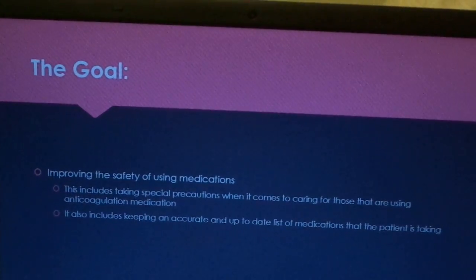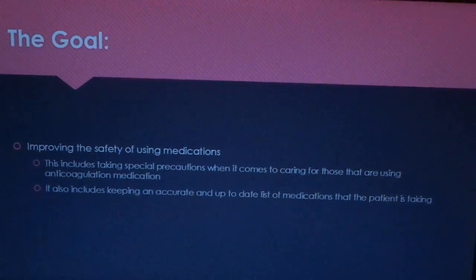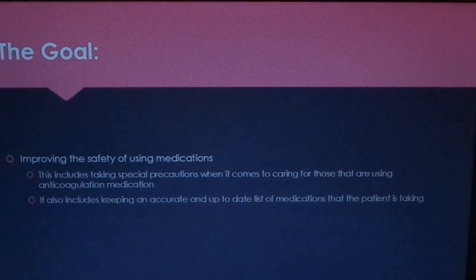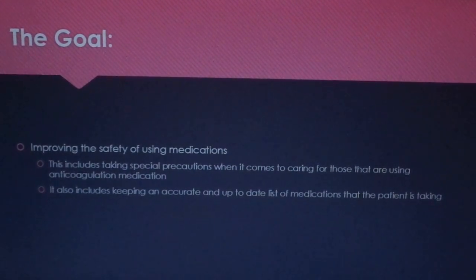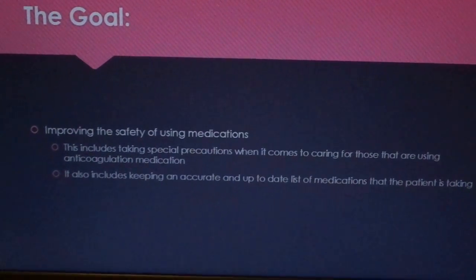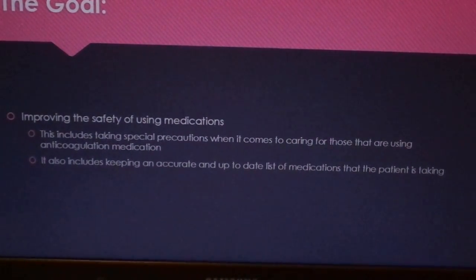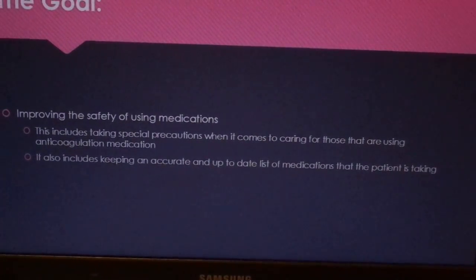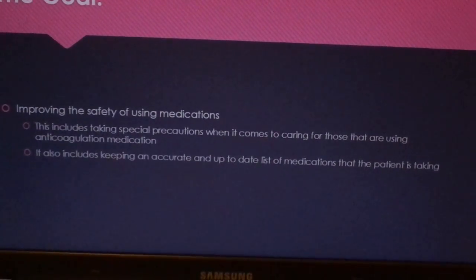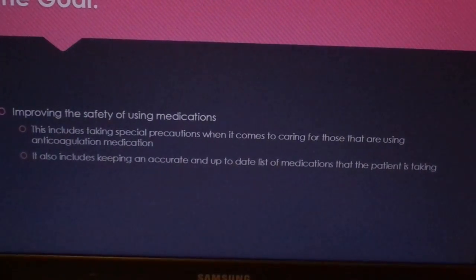So the goal that I chose off the National Patient Safety Goal is improving the safety of using medication. The two main pieces that they mentioned at the Joint Commission was taking special attention to those that use anticoagulant medication, and also making sure that you have an accurate record of what medications your patient is taking, especially every single time that they go and see the doctor.